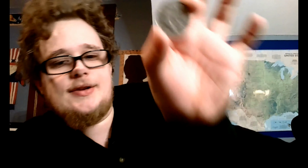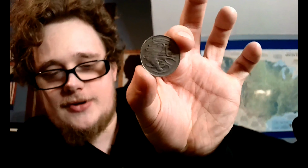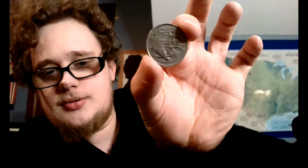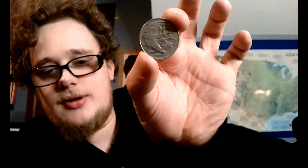The next coin I have for you is the Australian 20 cent piece. And a lot of these Australian coins, I won't show you the heads or the obverse of them, because it's just going to be a bust of the queen. The reverse is where it's at. You can see it's a seal. It looks like a seal on 20 and water ripples. That's not a seal, that's a platypus.